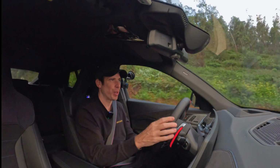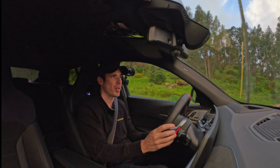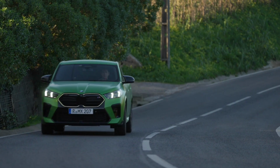Of course, if you're looking for an even more affordable option, you can go for the X2 28i, which is available in certain markets, and that's going to be the more economical choice, probably the best choice to use the car as a daily driver.